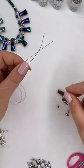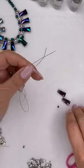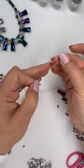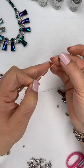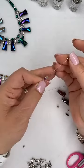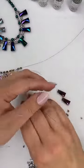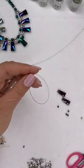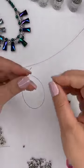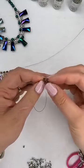And this is what's great about tiger tail, that you can string your beads on there, have a little look, and if you don't like it, you haven't secured anything, you can take them all off and start again. And I think that's one of the best parts of jewelry making, you can just sit there and play with your lovely beads, and time flies when you're having fun.